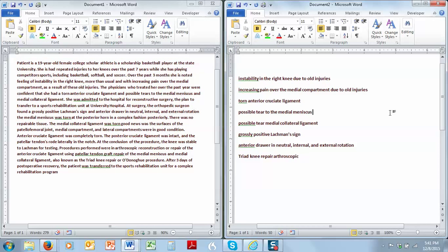So they went in, and at surgery, she was admitted to the hospital for the reconstructive surgery. They found that she had a grossly positive Lachman sign. She had problems with her anterior drawer and her rotation, meaning when they manipulated her knee, there were issues, pain, and instability. And they go through and say everything else is fine, right? Except that the ACL is completely torn.